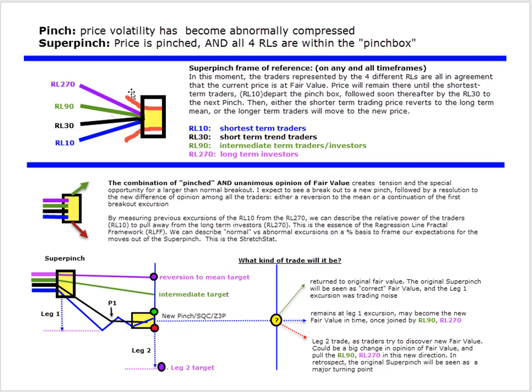And so what we're using in our time frame of interest, based on the RL10 for price, we're looking at these 4 different time frames as 4 different populations of people with money to spend, who are estimating fair value in different ways. So when we talk about a super pinch, what we are saying is that the four regression lines of interest are also in agreement as to fair value, and that fair value is also contained inside the Z3 lines, which are pinched inside the unit of measure. So intraday, that's inside a frog box, or refined 0.7 frog box, or the standard deviation box is abnormally pinched. That's what gets you to pinch.